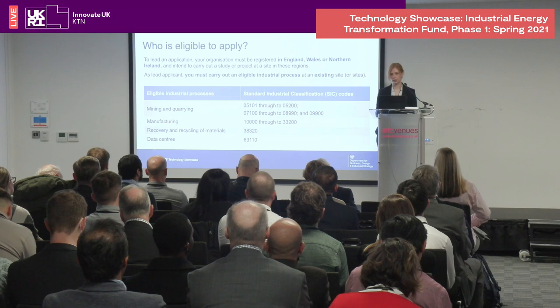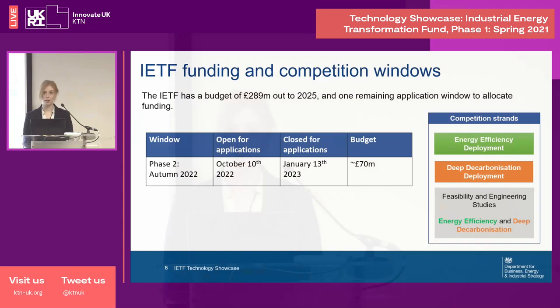The fund itself has been running for a little while, as Jenny said, so we've had five competition rounds already, which has been great, and we've seen some really good projects coming through. That means we've spent some of our £289 million budget, but there's still a significant amount that we've got to spend in this final window. So if you have any ideas, please do send them in this final window. You've got until January the 13th to do that, which is a bit unfortunate because it's a Friday, but hopefully that won't put you off. And if you've got any questions in the run-up to that closing date, again, please come and talk to us. We tend to get quite busy towards the end of the window, but myself and team are here every step of the way if you've got any questions about how to get your application in.